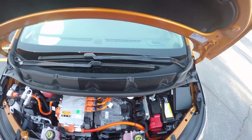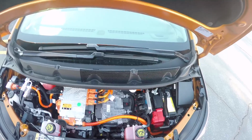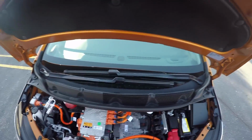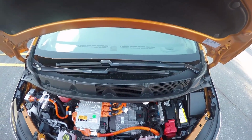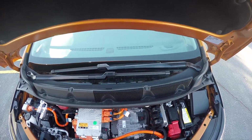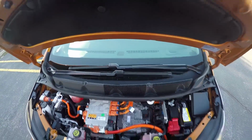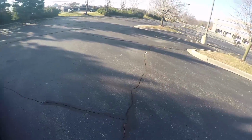Everything orange, don't touch it. That's high voltage stuff. Got a couple of different control modules. We've got some cooling circuits. Got some washer fluid you can add in there. Overall, not user friendly for the shade tree mechanic, but that's just the way the world's going these days. So what else can I say about the Bolt?